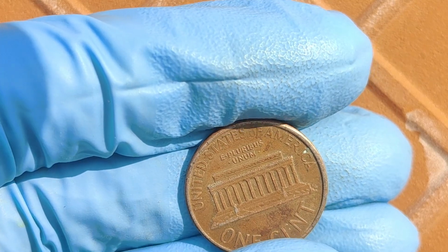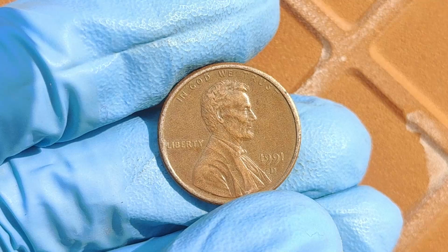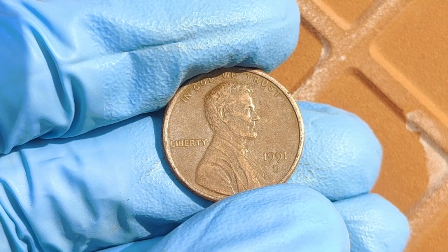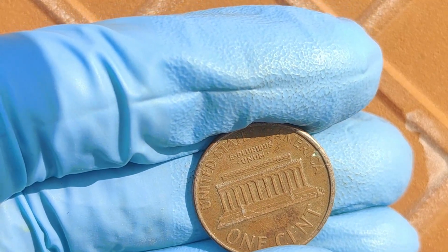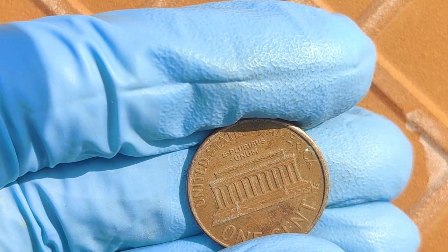Some collectors are willing to pay staggering sums for rare errors, especially if the coin is in mint condition. Auction houses, private collectors, and even online marketplaces like eBay can become your gateway to life-changing wealth. So, if you're serious about turning a humble penny into a fortune, there's no time to waste.